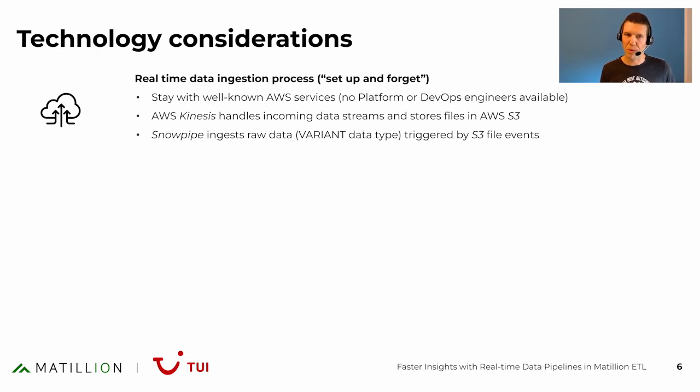So we thought, let's stick with technologies that we already know, and let's see what AWS can offer us in terms of their services. And then we found AWS Kinesis, which is basically an endpoint for real-time data streams. And from that endpoint, there are various options to process the incoming data further. So for example, you could use AWS Lambda functions to do a real-time processing with the arriving data, or as we do it in our use cases, you can store the incoming data as files in Amazon S3.